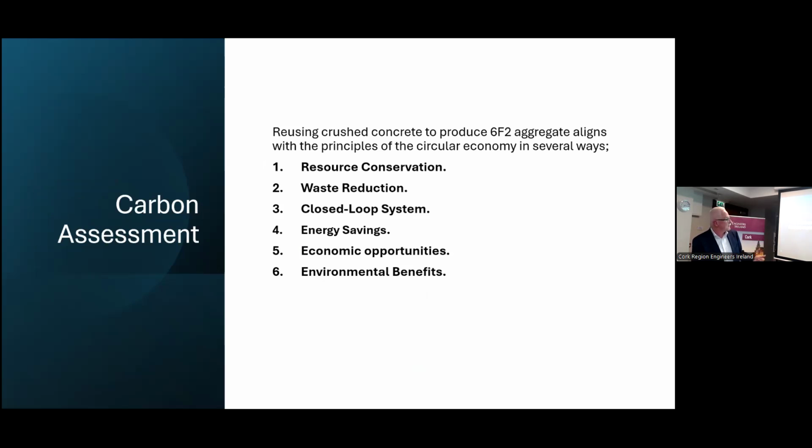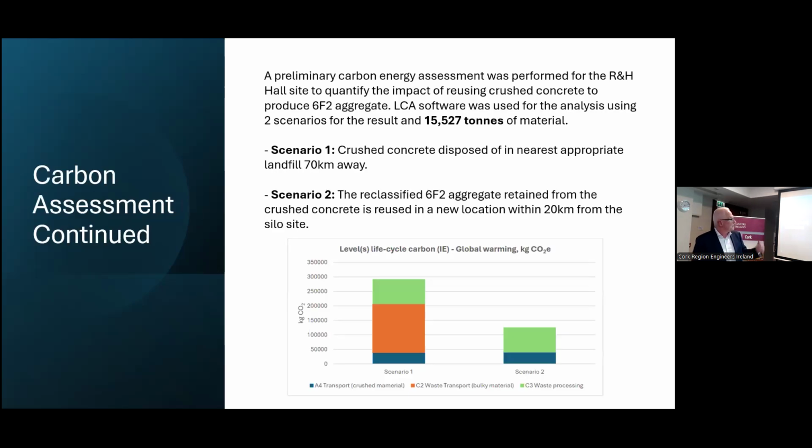The waste reduction creates economic opportunities in a new way of looking at waste. The environmental benefits are obvious, and that's, I suppose, where we were focusing our attention before we ever started. And we did a preliminary carbon assessment at the outset of the project to look simply at 2 scenarios.